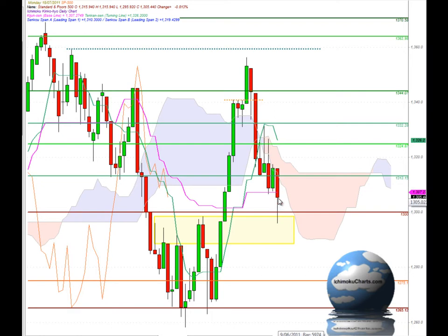We can also see the large shadow on the bottom of this candle, and that represents upside price rejection, or it represents the sellers losing commitment as the market tested down to lower levels. Now, those lower levels that the market tested were around the 1300 area of support, and we highlighted previously that that was going to be a very strong area for this market. And we can see as the market tested below there, the buyers came back in quite strongly.